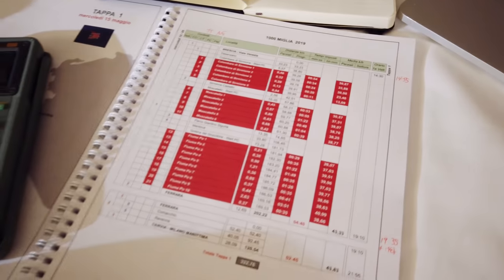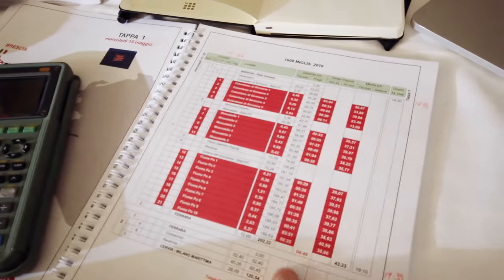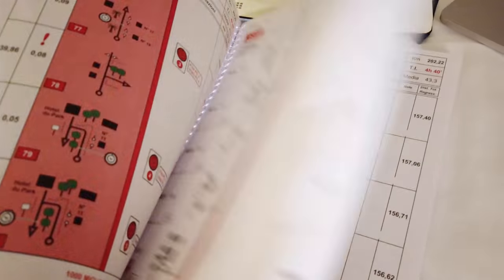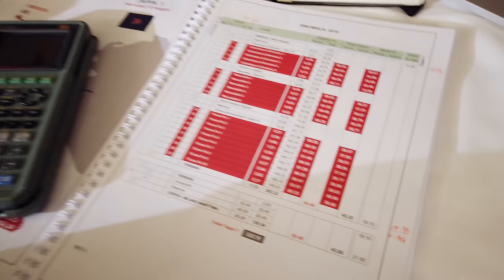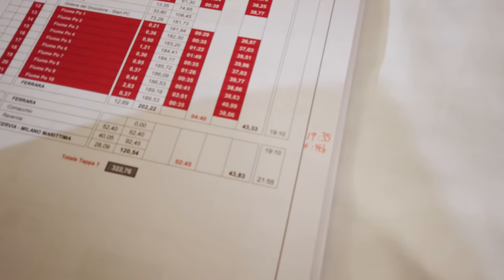And then, of course, on top of all of this, I've got all these routes and everything else that I need to go through, all the instructions, so many instructions for the course of the day. And if all goes well, we will arrive at our destination tomorrow evening a little after 10 o'clock in the evening.